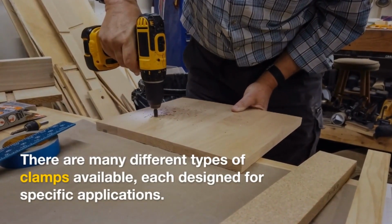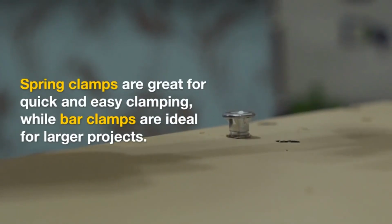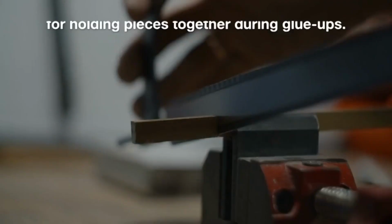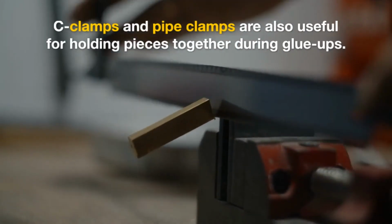9. Clamps. Keep pieces in place. Clamps are an essential tool for any woodworking project. They keep pieces in place, allowing for precise cuts and measurements. There are many different types of clamps available, each designed for specific applications.